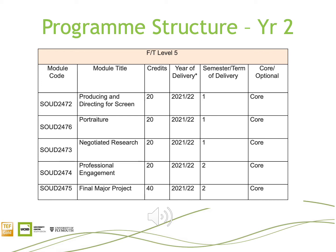And quite often students will present this work, or a selection will, at the research showcase as well, which normally takes place in May. So it's a good opportunity to disseminate your research, to have questions asked and reviewed by a wider audience as well. Then there is professional engagement.